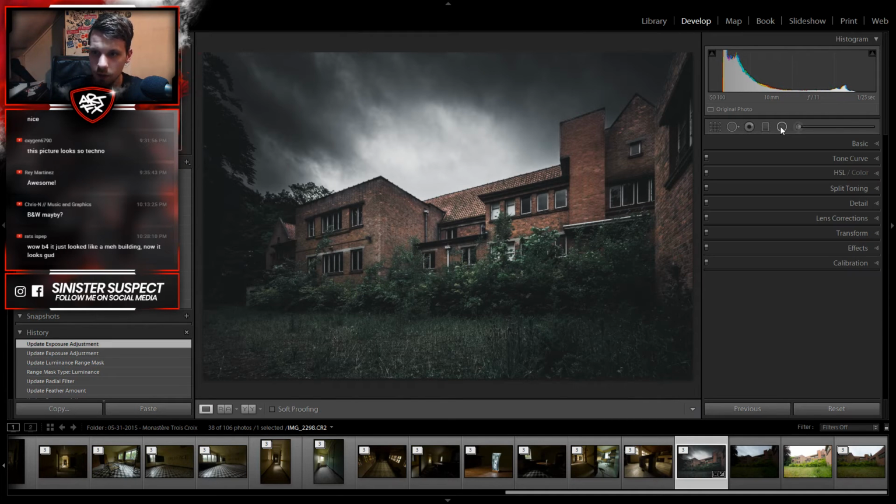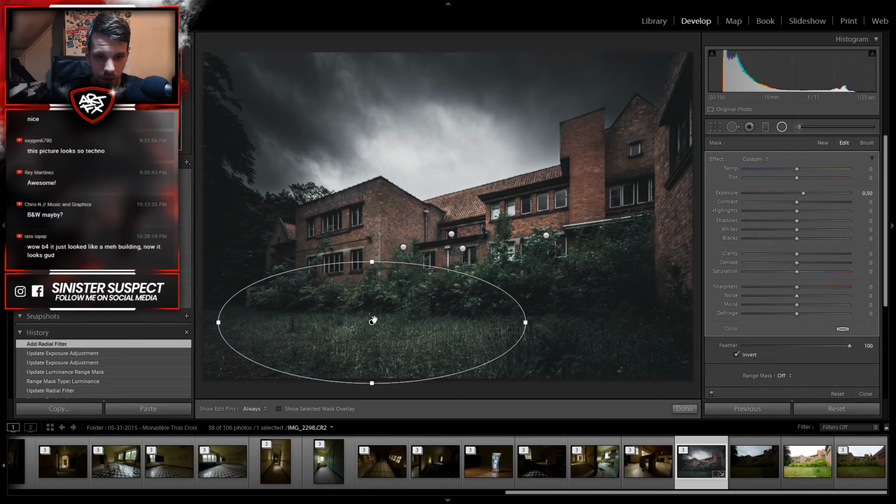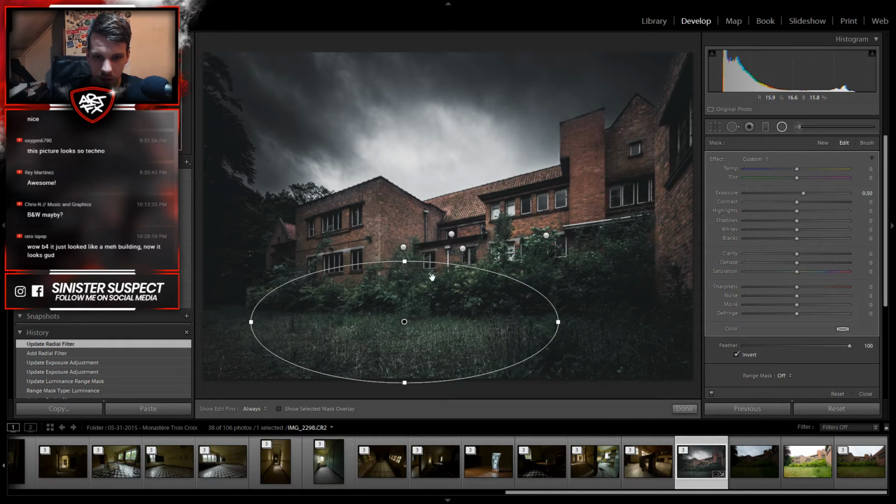Now I want to add a little bit more light here on the grass. Let's bring it up to about half a stop. And let's do one right here. So that brings some more light in here. Can make it a bit smaller.